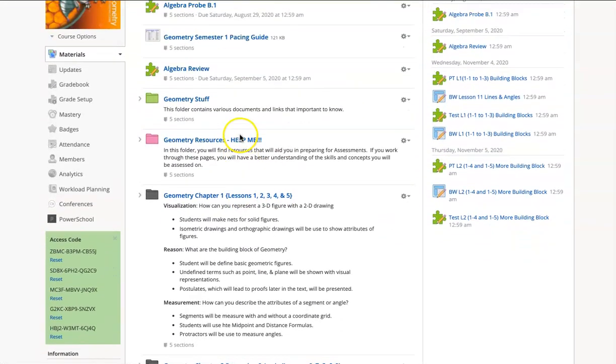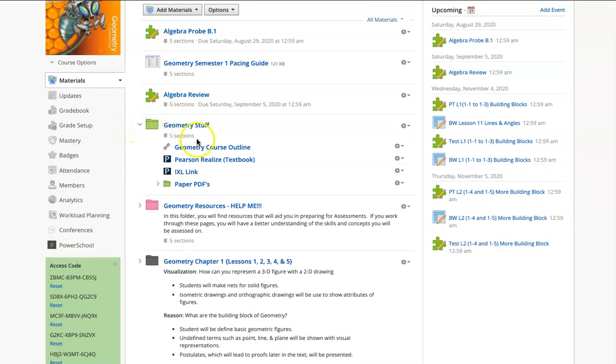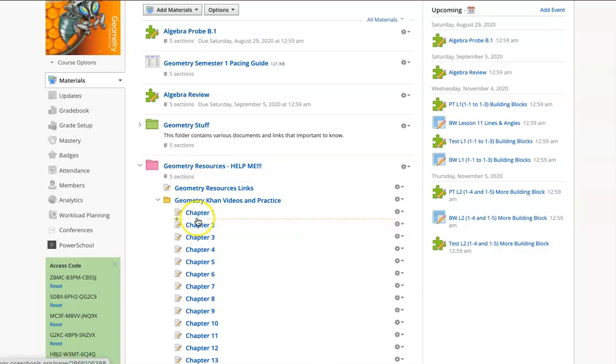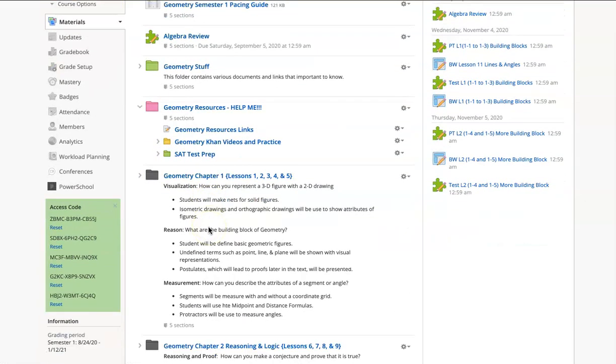Let's just walk through. Here are some extra resources. You probably won't use these a whole lot. I mean, you might. Here's a link to the textbook. Here's an IXL link. There are extra videos for each chapter. If you don't like the videos provided by Mr. Oberg, then you can look at those. Not a ton of stuff.